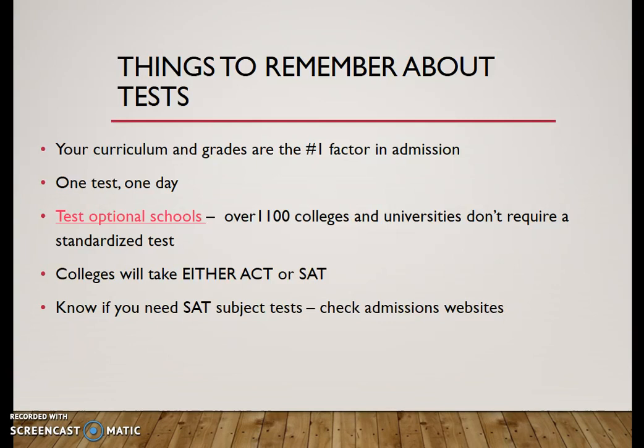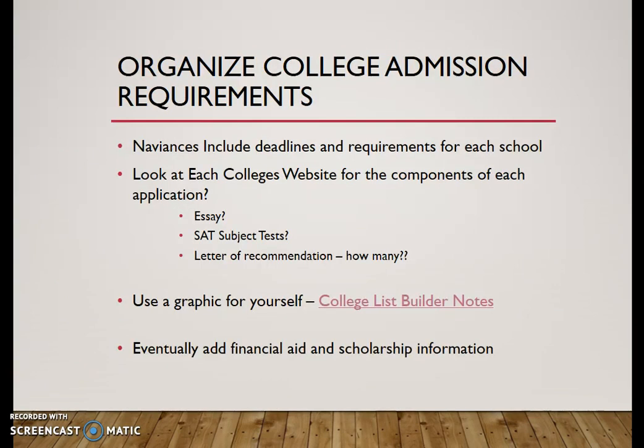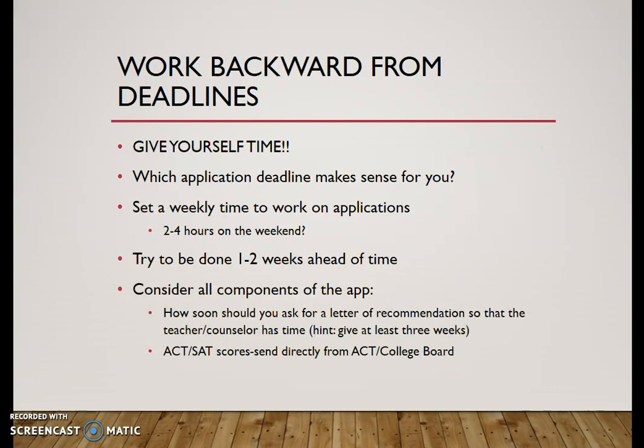An additional thing to look at, when you're managing this college application process, is whether or not a school also requires what's called an SAT 2 subject test. And that is something that you would look at from each college's website. As you're organizing your college admission requirements, we encourage you to use Naviance. If you start to put in colleges that you're thinking about, it actually builds a graphic organizer for you. You can start to look at whether or not a school requires an essay or those SAT subject tests I referenced, or whether or not it needs a letter of recommendation by going to the college's websites. Using a graphic organizer can really help you with that, as well as the financial aid piece of it.